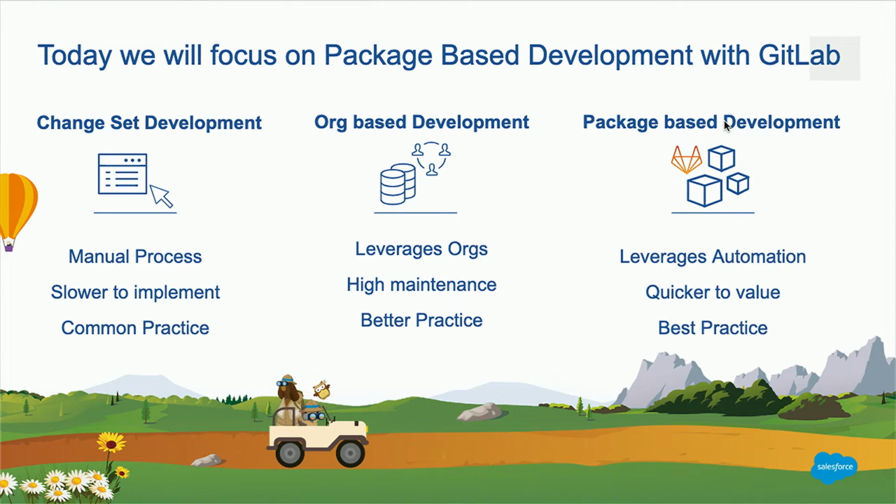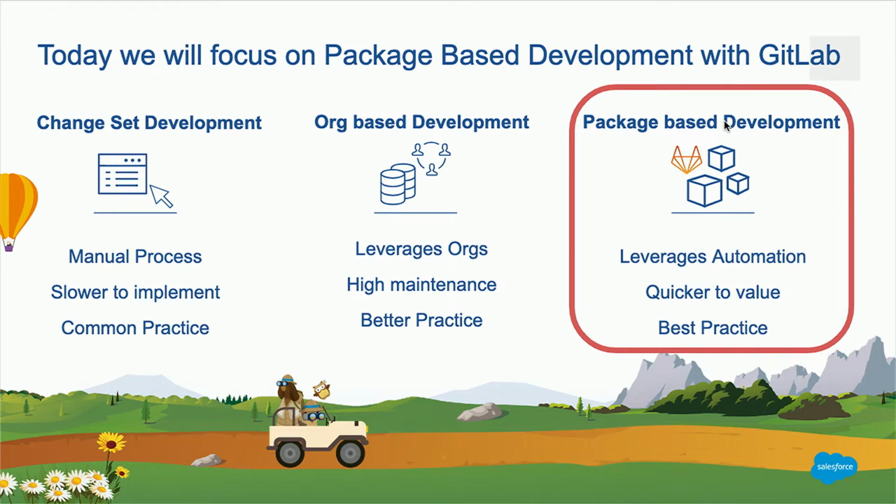So as I mentioned, there's this sort of manual process with change sets. You've got org-based development that gets you about halfway there for modern tooling, especially with the org development commands. Now you can be using that source format, but it does require a higher level of maintenance. And then finally, you've got package-based development that really allows you to leverage this automation stuff that we want to talk about.